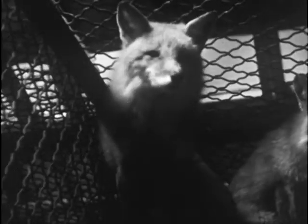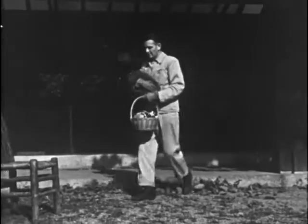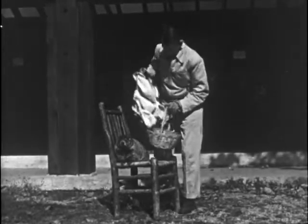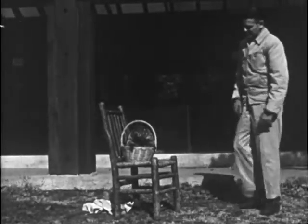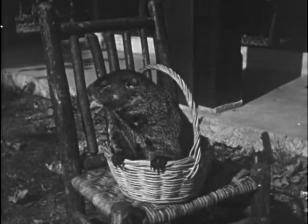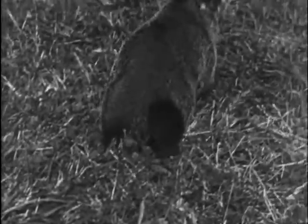She has animal neighbors, too. On one side, a family of red foxes. And on the other side, the raccoons. Chucky Lou has become very tame, and her caretaker often takes her out of her cage, for she likes to play in the sun. See how big she has grown since she came to the park. She still likes to play in the grass, and she doesn't run away.